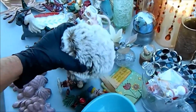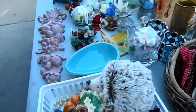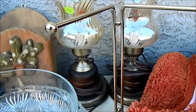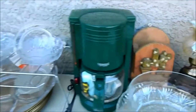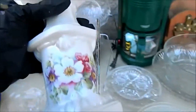That hedgehog, that's in the to-go pile. With this, let me just take that with me. Right there, set it aside so nobody gets it. See what else they have. Look at those cute lamps, $20 for the pair. They're cute, but I'd offer them $5. $5 is my limit. It's got to be something unbelievable to pay more than that.